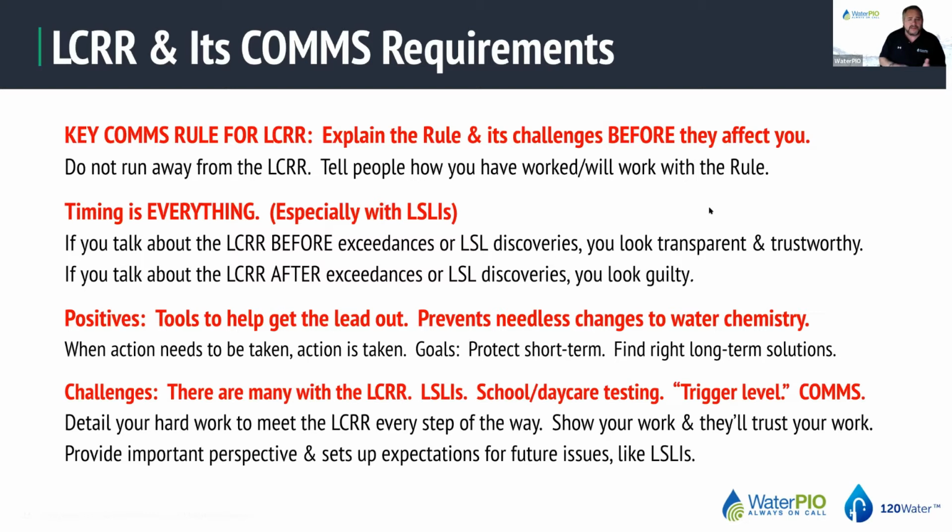The positives of the rule, you've got the tools that help get the lead out. And you don't have to have needless changes to water chemistry. I've talked about this before. That's important. When action is needed, you're going to take it. And the goals are to protect people in the short term and find the right long-term solutions. We're doing this with Rowan County in North Carolina right now.